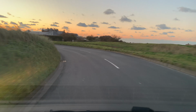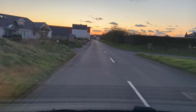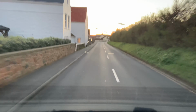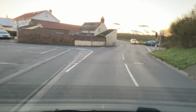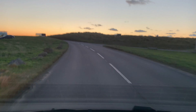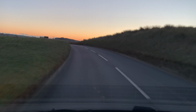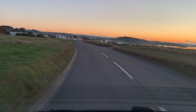Now you'll notice in today's video we're actually towards the end of the day. This was shot at around 4:30 in the evening, and it does get darker towards the end of the video, but you can see the beautiful sky. There's a really nice sky this evening, and it shows the coast and Guernsey in a completely different light, because I don't think I've done any videos towards the end of the day. It was an absolutely stunning day.